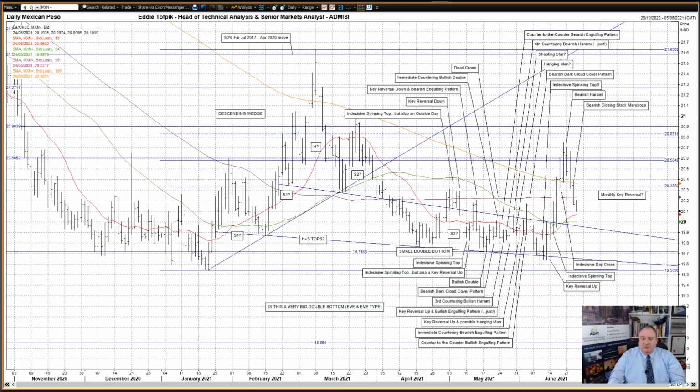US dollar against the Mexican peso. A third bearish black crow yesterday, which was also a bearish closing black Marubozu, and a continued follow-on to the recent bearish harami. Initially the market tried back up over the long moving average, currently 20.3655, but then dropped all the way down through the medium moving average, currently at 20.2325, plus the highs of early May and early June in the 20 even area, closing down below all of them.